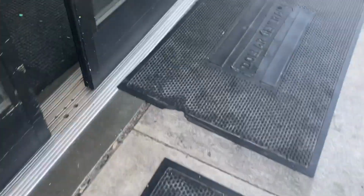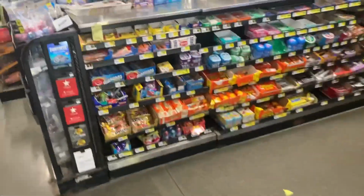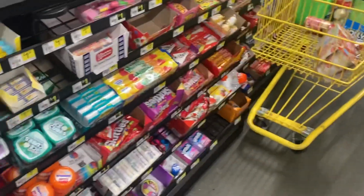Where we at, y'all? Store number 4. Oh Lord, no carts. Is that a sign? No carts. What about the handheld? The baskets. Y'all got some of those? Oh, I missed them. Oh, back here.